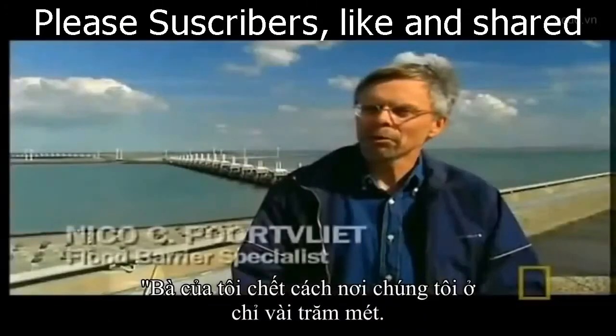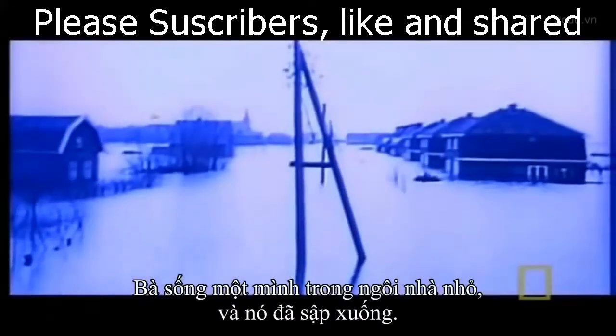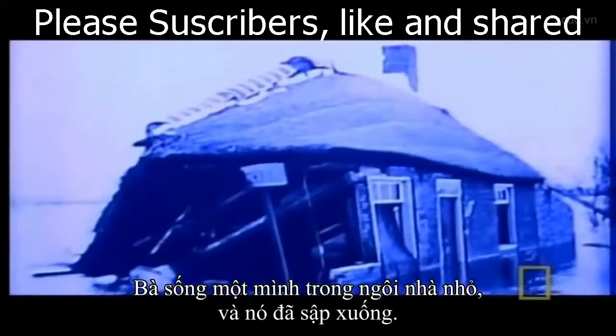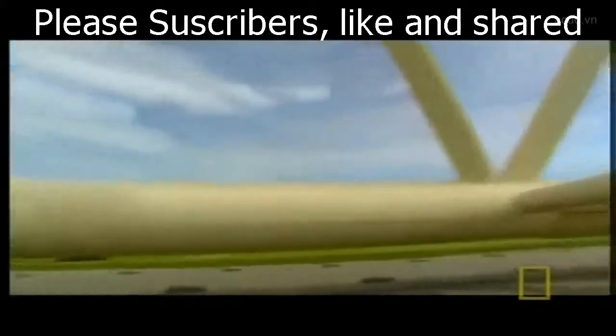My grandmother was killed only a few hundred meters from our place. She lived alone in a small house, and it all collapsed. She was stuck in the roof and she was trapped.